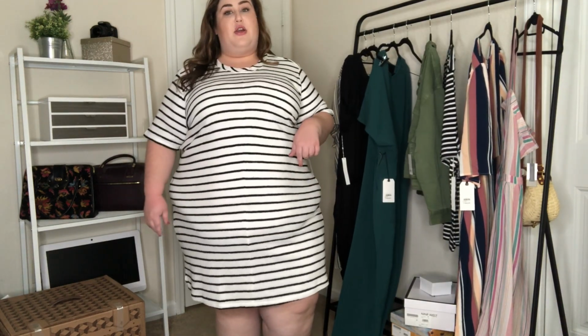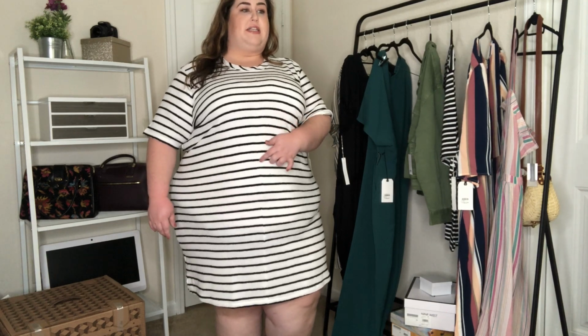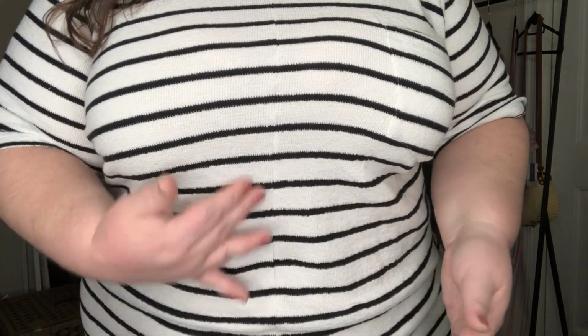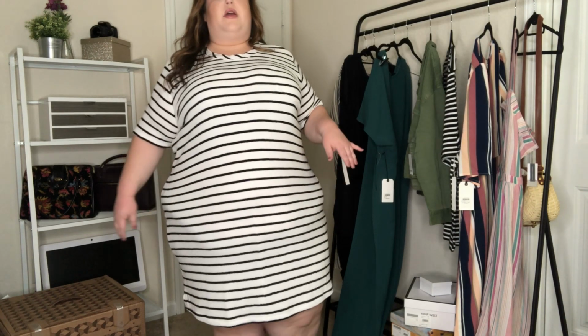Okay, so something I didn't notice before I tried it on is that it actually has a seam all the way down the front of it. I'm not sure that really does anything design-wise, but it is there, so that might impact your decision to buy. It does have that cute little pocket on the chest and the neckline. Now, the fabric is actually really nice. Again, terry cloth type fabric.